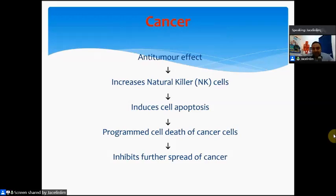Now there's something called NK cells. NK cells are known as natural killer cells. It's a form of our immune system, part of the cells that are produced by our immune system. So an increase in the number of NK cells means that it has an anti-tumor, a cancer-fighting ability. And this helps to start killing cancer cells. So the cancer cells start to die off, and this prevents the further spread of cancer.